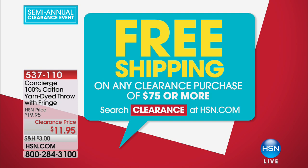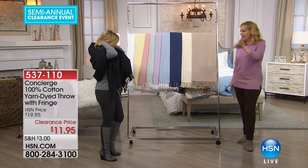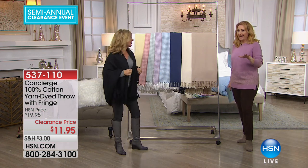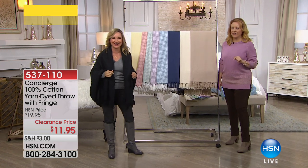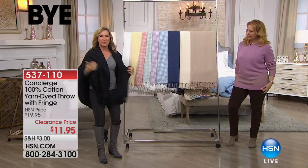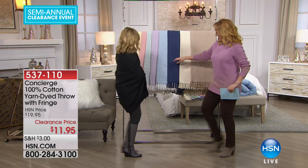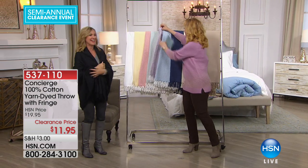I think you could wear this, honestly. It's so pretty. There's the free shipping. I think that people are walking around, they have the TV going, and I see it kind of building, brewing. They're like, what did they say? $11.95 for our cotton throw? I mean, this is what we're talking about. These are so pretty, right? You can totally wear this. I'm going to wear this color. This will go with what I'm wearing.